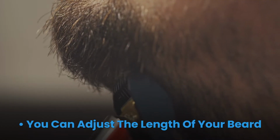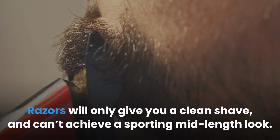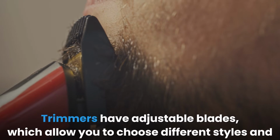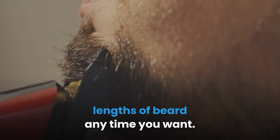You can adjust the length of your beard. Razors will only give you a clean shave, and can't achieve a sporty mid-length look. Trimmers have adjustable blades, which allow you to choose different styles and lengths of beard anytime you want.